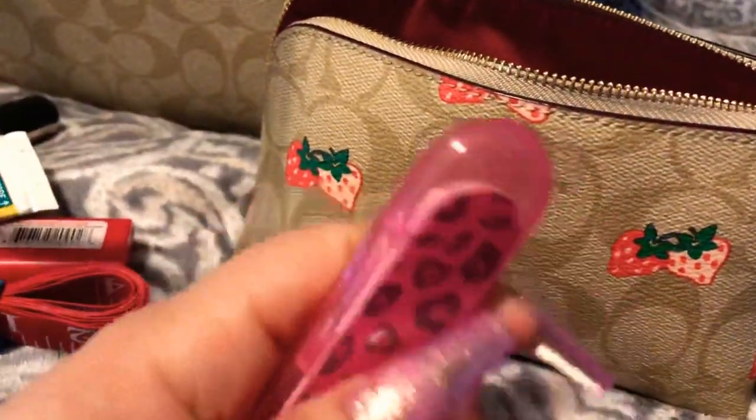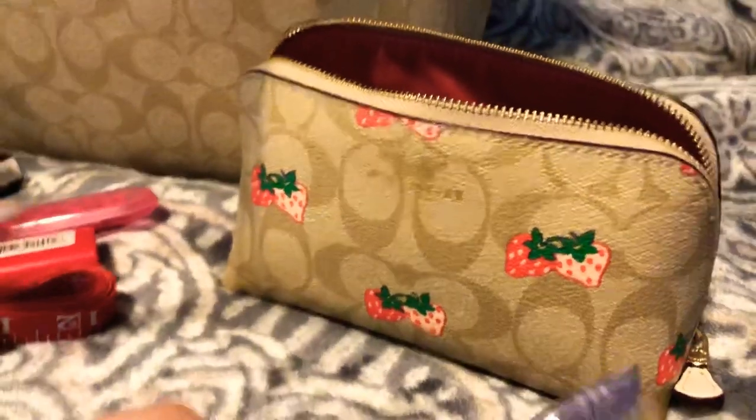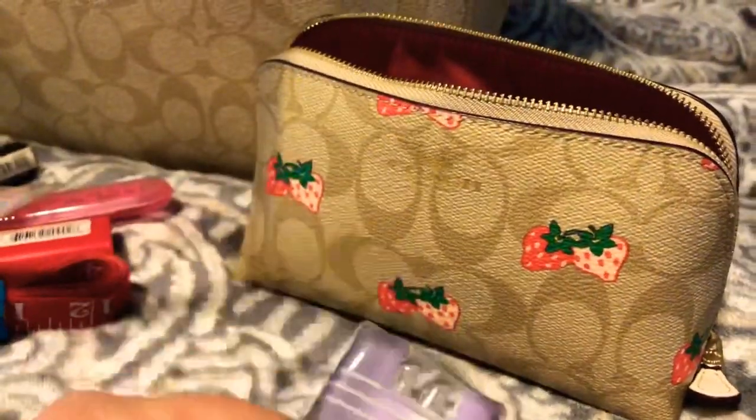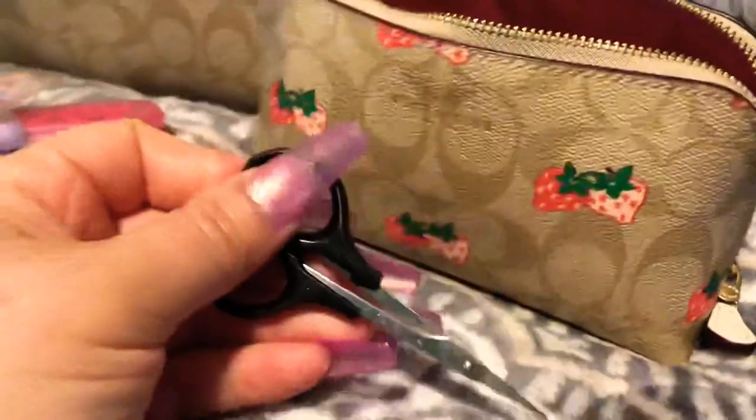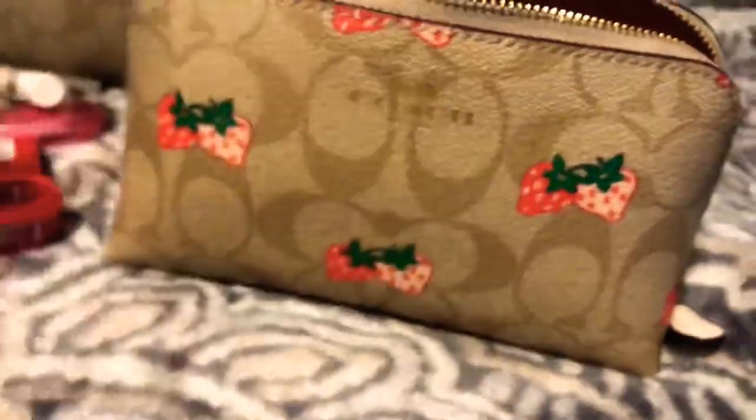I've got a little nail filer that I bought at the Dollar Tree. I also got a little pack of hair ties, some little rubber bands and pins, and bobby pins. And then this flashlight that I got at the Dollar Tree, which is freaking awesome. It's pretty bright. I've got scissors, a cuticle cutter. I've got chapstick from Mary Kay, so you don't get no chapped lips. I've got another chapstick. I've got another chapstick. This one's awesome.